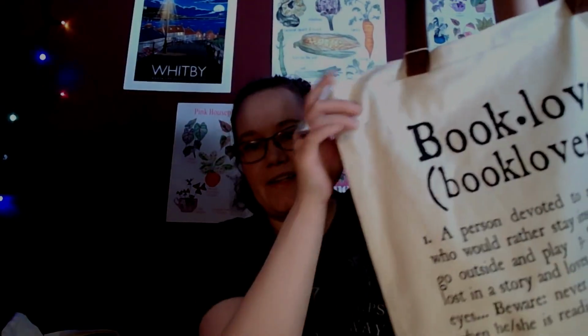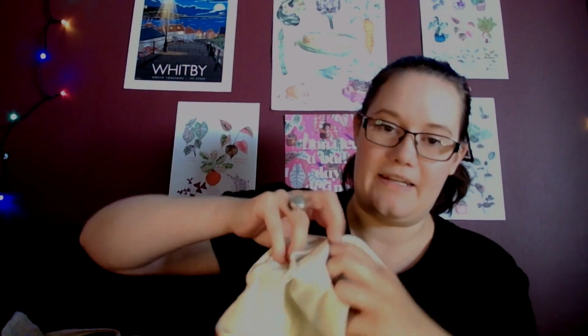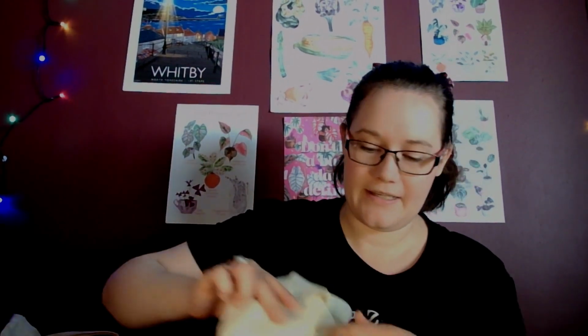And this last bag I bought a couple of days ago in Denmark. It's another canvas bag, but it has kind of leatherette handles. I bought it because I love what it says. It says: book lover, a person devoted to reading, one who would rather stay inside and read than go outside and play, someone who gets lost in a story and loves to dream with open eyes. Beware, never disturb a book lover when he or she is reading. Results can be fatal. But the main reason that I got this is because it actually has a zip and closes properly. When you open the inside, there's a little pocket with writing on it, and it has a flap and you can store stuff in it.